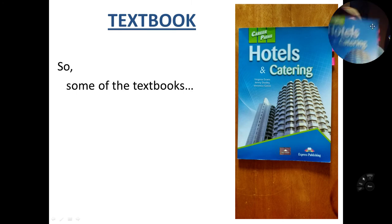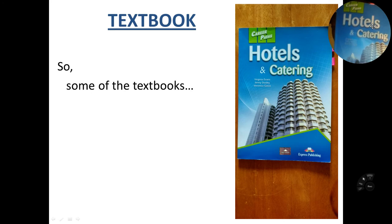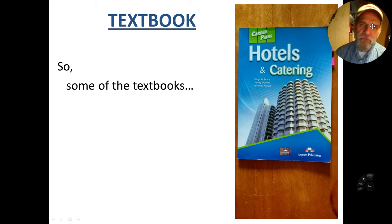Hotels. This is the hotel. Okay, this is also all English. All English textbook. Very good English vocabulary. Cooking. Catering. What is catering? Well, that's a company taking cooking and preparing food and taking it to any location to provide food for some kind of meeting, for some kind of gathering, for some kind of celebration, maybe catering.